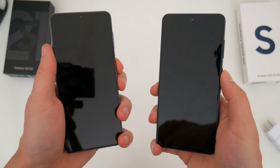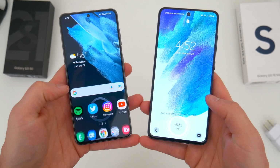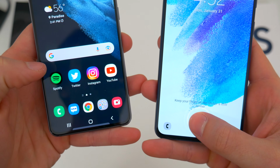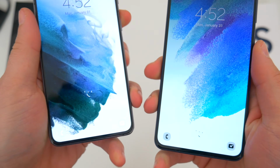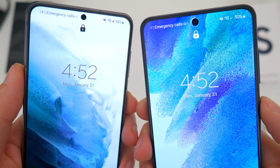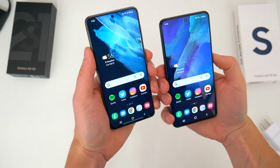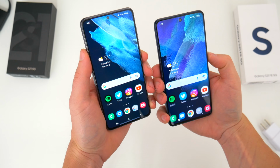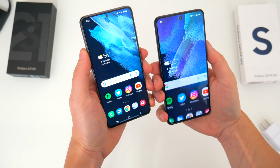The ultrasonic sensor is certainly more capable, more accurate, and requires less of a pause, and this setup is one of the first things you'll find missing on the S21 FE. Both phones offer face unlock as well, and with this, the speed and accuracy to me feel almost the same. They kind of go back and forth depending on which one I glance at first, but all in all, I didn't see anything worth noting there.